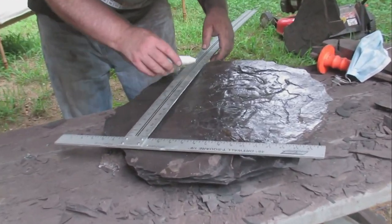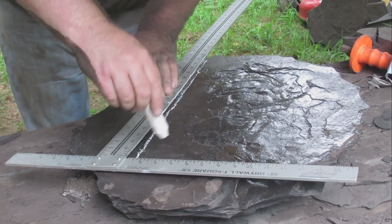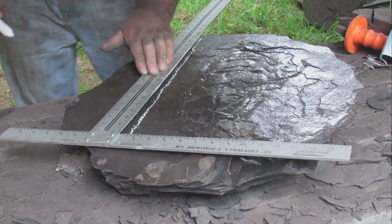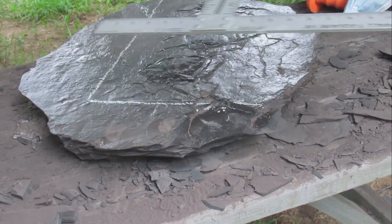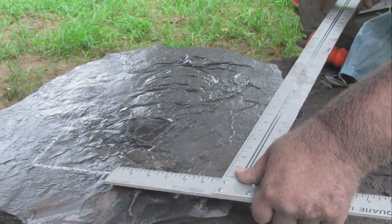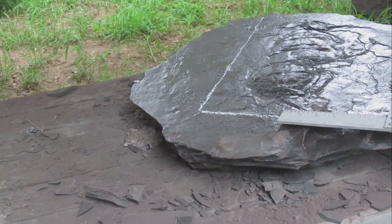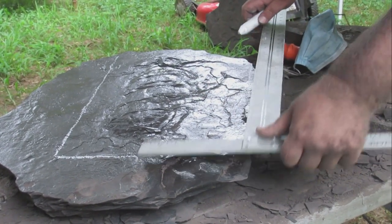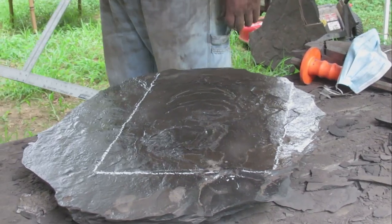Going with a little bit less than 18 inches in length and about 14 inches in width. I'm just going to be taking off a little bit. Line it up so it's straight. There's a little bit of material here. I don't want to come too close to that, so I'm just going to trim the edge here. And this fragile end here, I might just flatten that a bit, but I'm not going to do too much work.